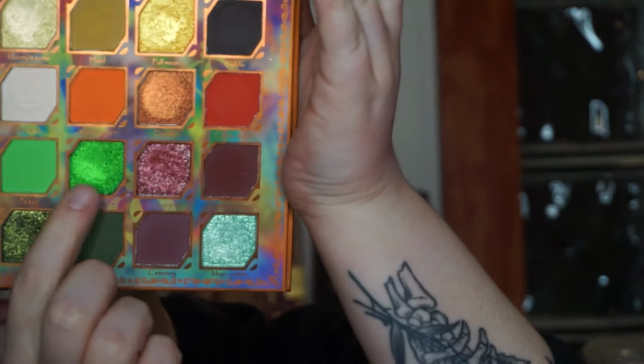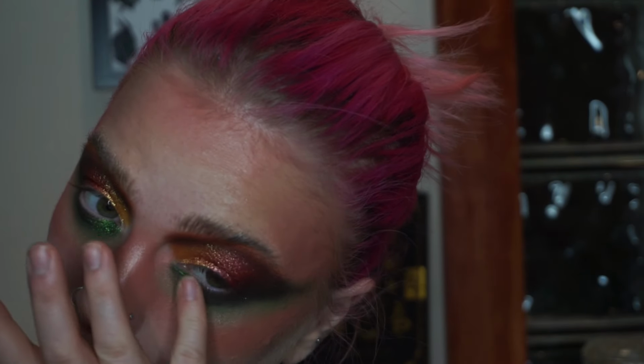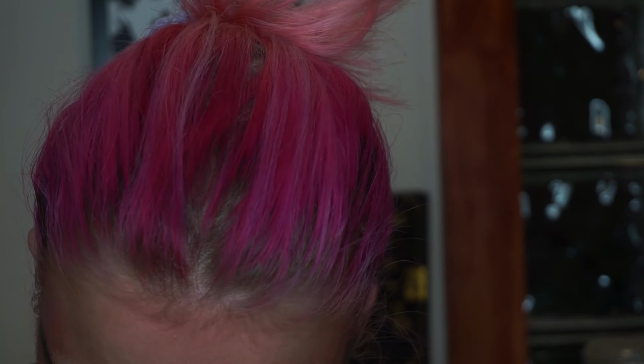And now I'm going to take the shade Witch's Brew. And just with my pinky, I'm going to put this on the inner part of my lower lash line. And then I'm really torn on what to do for my inner corner. I think I'm going to take the shade Magic Potion, this mint. This is just a flat, random flat brush. I'm going to spray that so it sticks and then plop her on there.